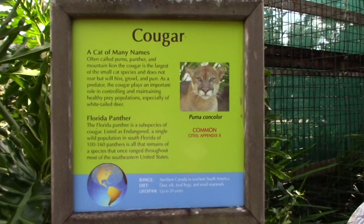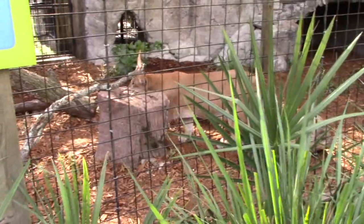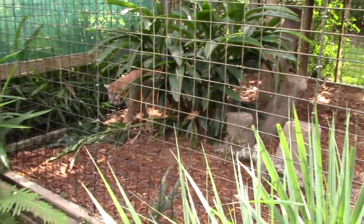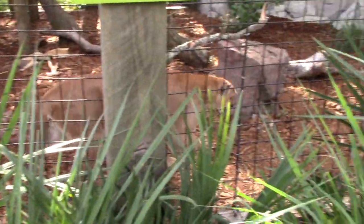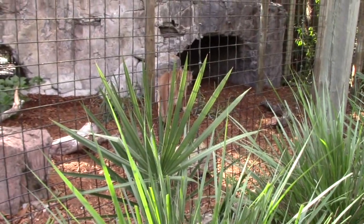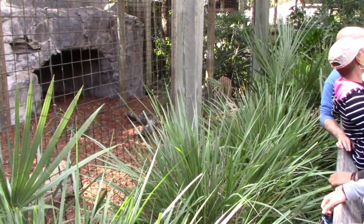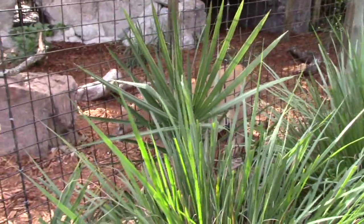Yeah. We got the cougar. I've come back to this enclosure many times throughout the day. Every time I came by, it was sleeping. So happy to see she's finally down. Always recommend come back to an enclosure. If you don't see the animal you're looking for, come back. That's a nice big kitty.